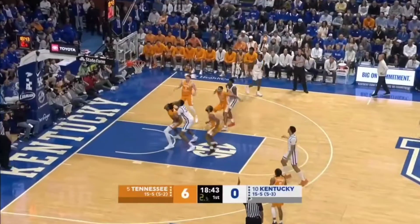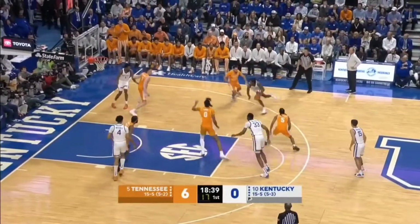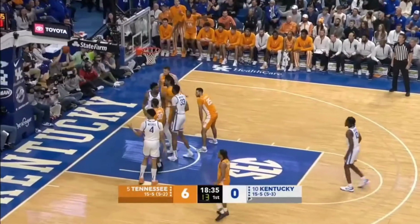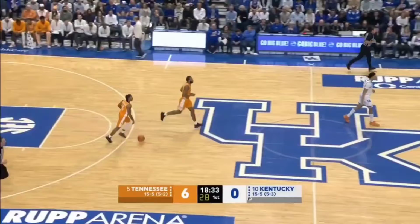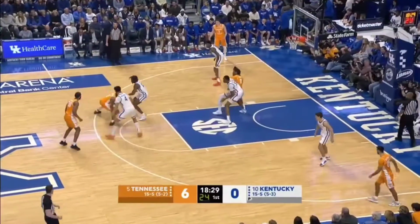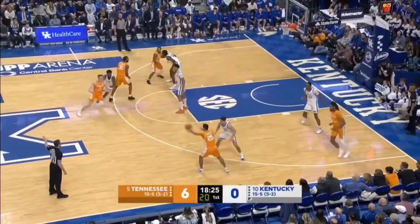A 3-ball from Mitchell is off the mark. Offensive board on Yenso, and a new lease on this possession for the Cats. Antonio Reeves misses the floater, and it will be Tennessee basketball. They will change up their ball screen defense. They will fight you on that defensive glass. Kentucky's first shot must be really good for the next 40 minutes.